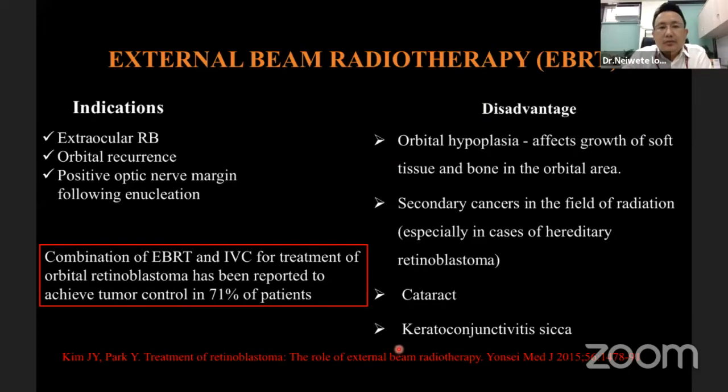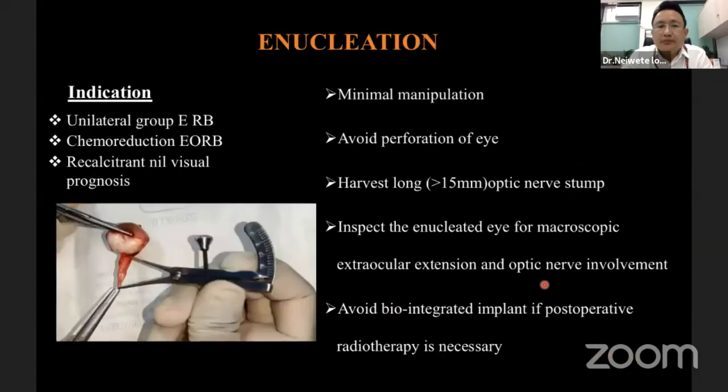So next is external beam radiotherapy. Its indication is mostly extraocular or orbital recurrence or positive optic nerve margins. The combination of EBRT and IVC has been shown to achieve a good tumor control rate of 71%. The main disadvantages are orbital hypoplasia and the chances of secondary cancer.